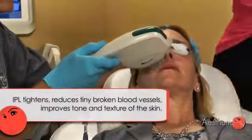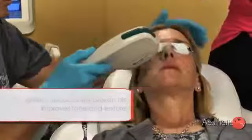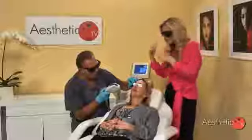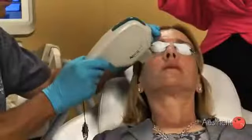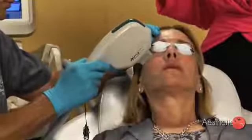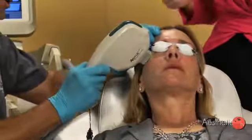And how close to the eyelid can you get? Like how close under the eye? Quite close. I'm going to move up. You see these goggles here? You can get really right up there, and it's not harming that skin. It's actually rejuvenating it. And I'm going to love doing these crow's feet.